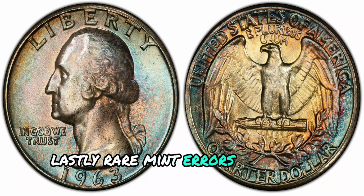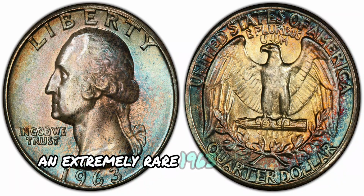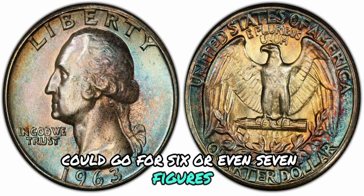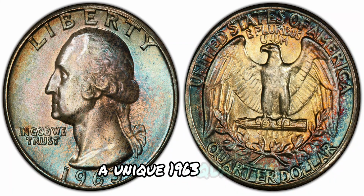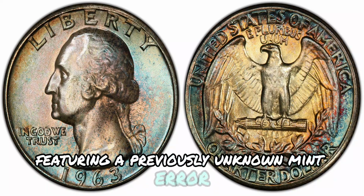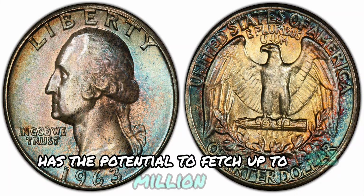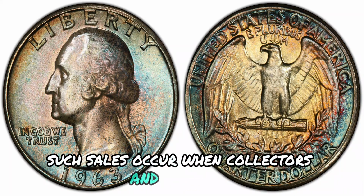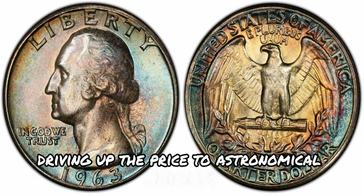Lastly, rare mint errors or proof coins drive up the value significantly. An extremely rare 1963 quarter with a minting error could go for 6 or even 7 figures. But here's the jaw-dropping part. A unique 1963 quarter featuring a previously unknown mint error or being part of a special historical collection has the potential to fetch up to $23 million in the right auction. Such sales occur when collectors and investors fight for an ultra-rare piece, driving up the price to astronomical heights.